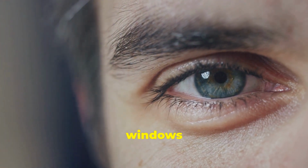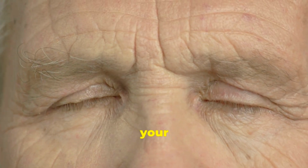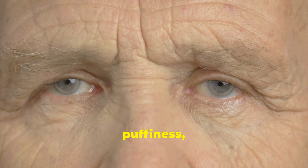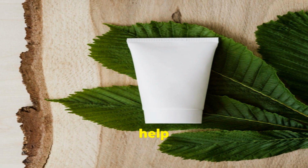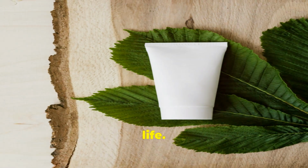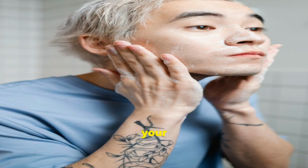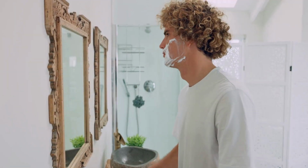Gentlemen, those eyes are the windows to your soul, so let's make sure they're looking their best. The skin around your eyes is delicate and prone to puffiness, dark circles, and wrinkles. Using a good quality eye cream can help combat these issues, keeping your eyes looking bright, youthful, and full of life. Apply it gently with your ring finger, patting it into the skin until it's fully absorbed.